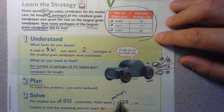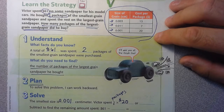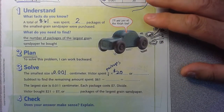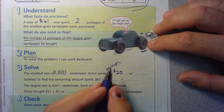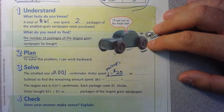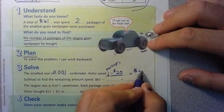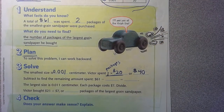We're going to go ahead and put dollars there because I like to put dollar signs. You put it before, by the way. I see that on Facebook. A lot of people put a dollar sign after. No, you put it before. So what is 2 times 20? Laura? So we have $40. We know that he spent $40 on the small grain.